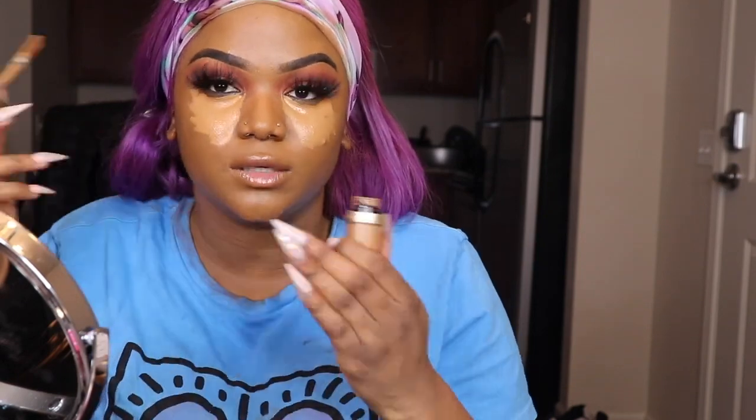Then I'm gonna go ahead and use my Born This Way concealer. I'm just dragging it right underneath my eyes in a triangular shape. And I tend to apply less product over here by my smile lines, because when that product creases, and there's no way to avoid creasing, you know? We can try, but there's not really any way to completely avoid it. So we just use less product.